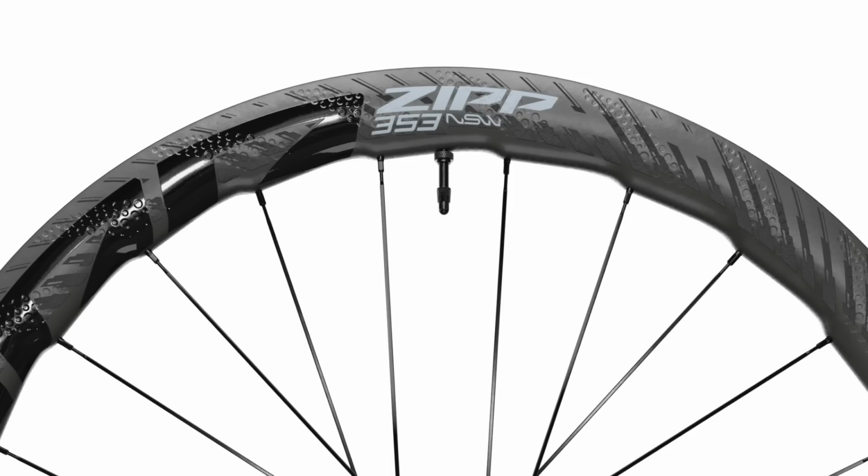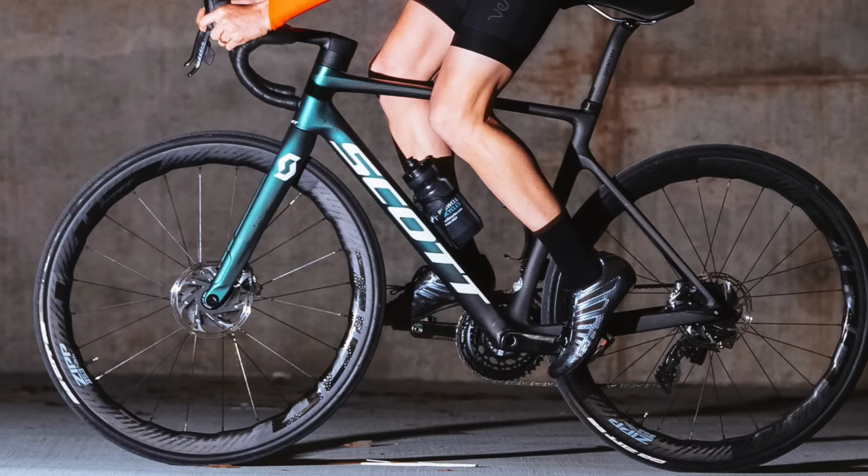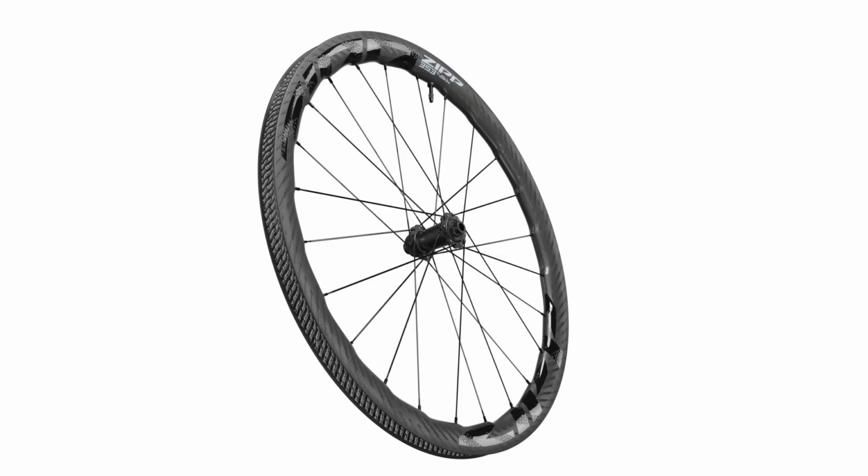So the brand new 353 NSW wheels take the same distinctive humpback whale inspired rim shape from the previous and original 454 NSW wheels and bring some of the tech from the new 303 S I reviewed last year into what looks to be a really good super lightweight all-round wheelset. Admittedly, they're not cheap at £3,200 for the wheelset, but this is the company's flagship wheelset, with all their tech. You also don't get much weight for your money, a claimed weight of just 1,255 grams, which is, to be honest, pretty ridiculous for a wheelset that's not that shallow and not that narrow, and not a fragile climbing wheel, and quite a bit lighter than their Boras at 1,450. So yeah, very impressive weight.